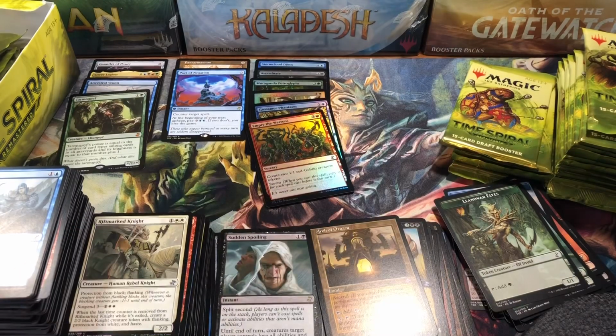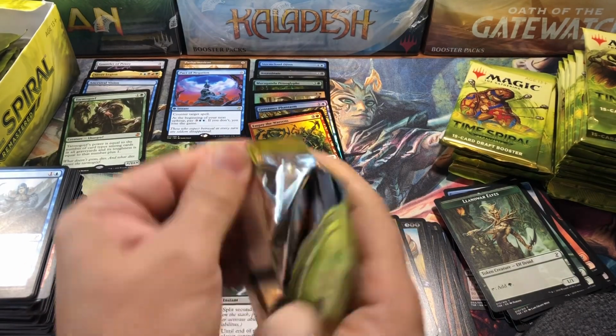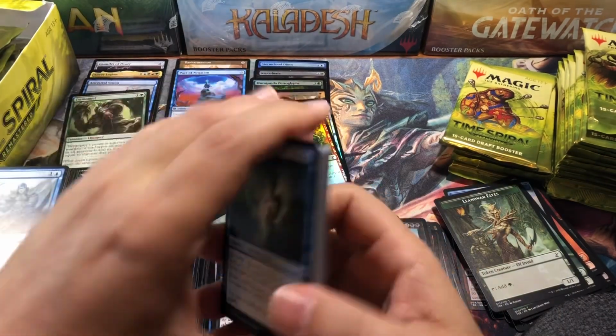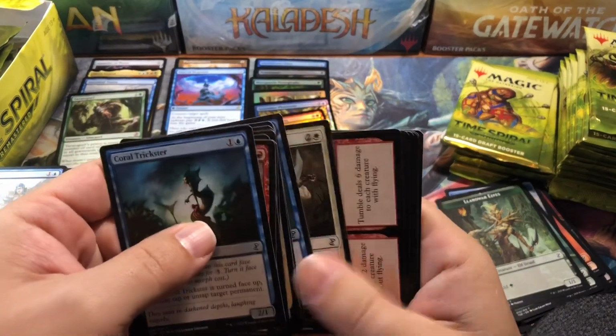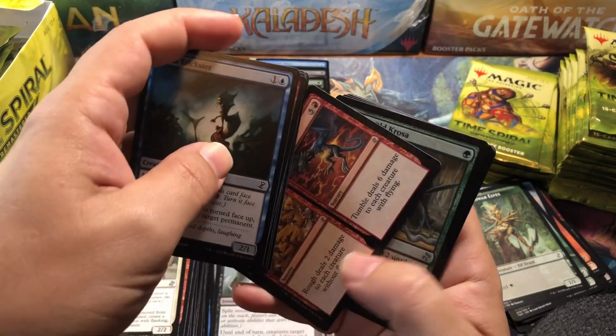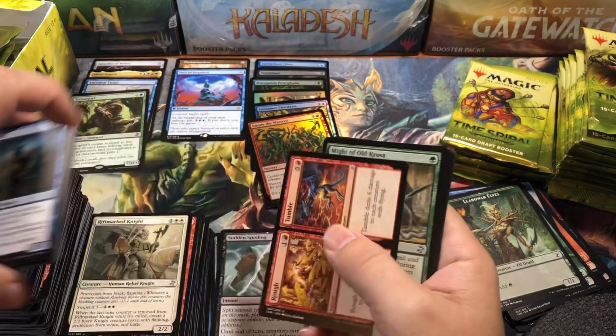Oh, hey, open! I said open pack. Open. It doesn't want to open it for me. Here. There's some really good commons and uncommons in here too. We're not going to go through them though. Is that an uncommon? I think that's, yep, that's an uncommon.